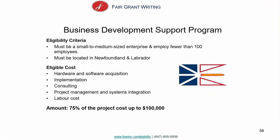Now, if you're located in Newfoundland and Labrador, again, there's also a local business development support program that you can use, among other projects, for software and hardware. All the expenses such as cost of the software, implementation, consulting, and labor are included. And the government provides 75% of the project cost up to a maximum of $100,000.